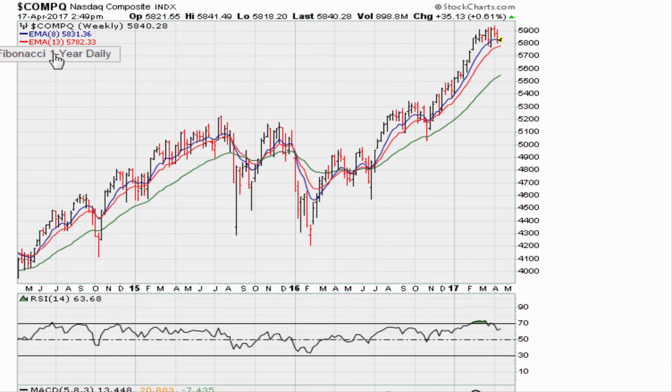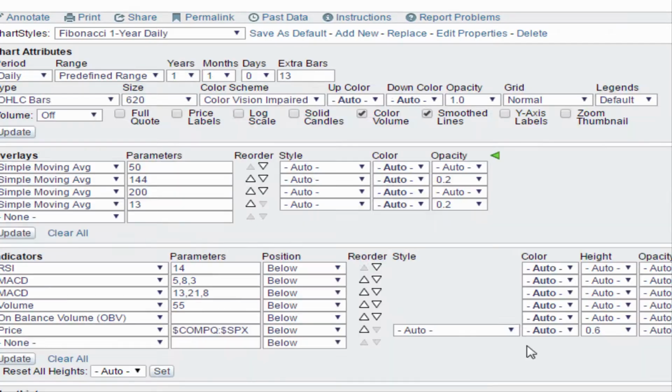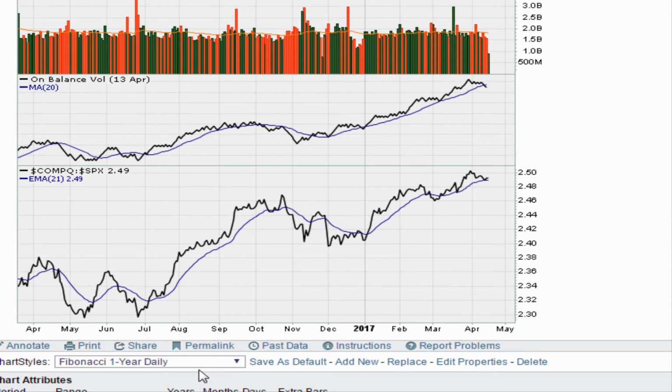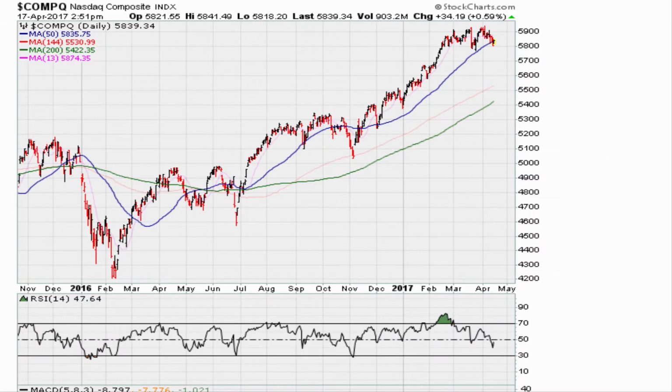We take a look at the daily for the Nasdaq, and we can go to the lows of last year. Let's go back about 1.5 years on a daily chart, so 18 months of daily data, and we can see that this is where the market moved above this range. That movement was good enough to bring the market off the lows, and we had a nice run since the February lows of 2016. That was the entry.